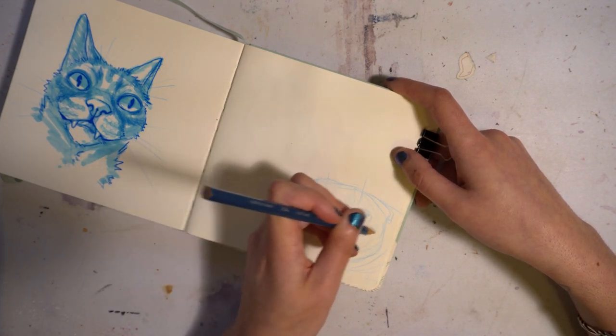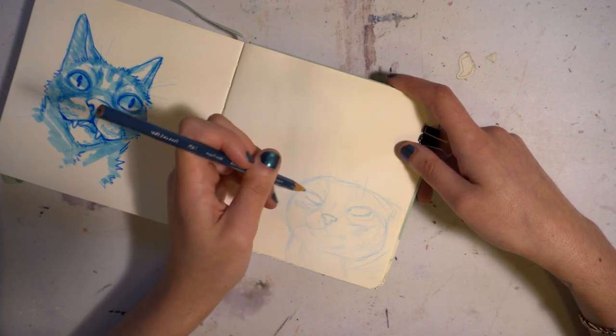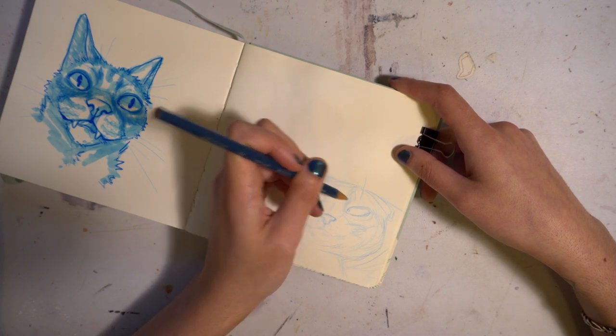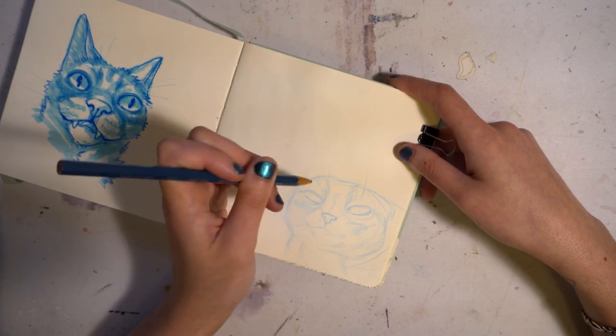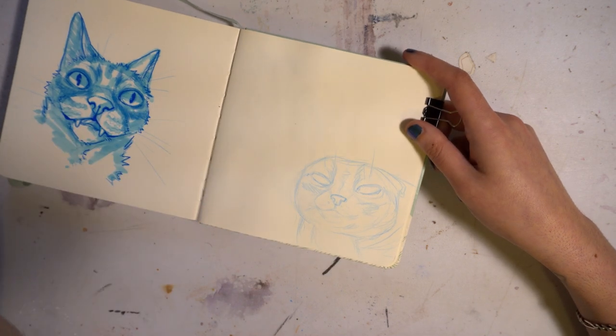But he's very funny. And I did take the colored pencil approach for this one, just because I like changing things up. I wanted to see how the colored pencil came out in comparison to Stewie over there, who was done in marker first. Maybe I should zoom in more for you guys.